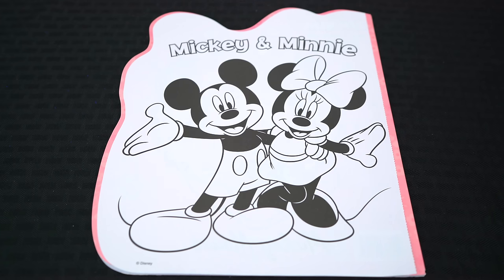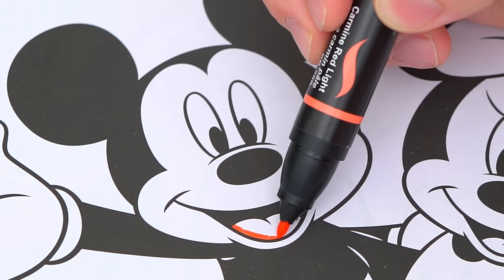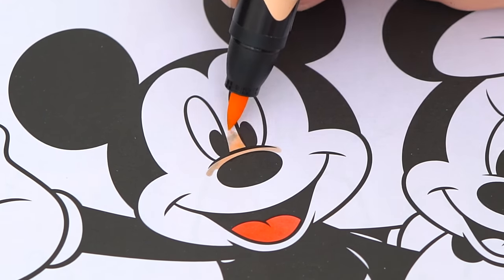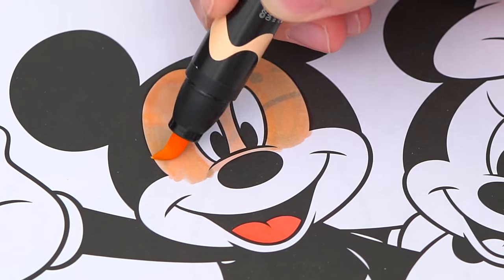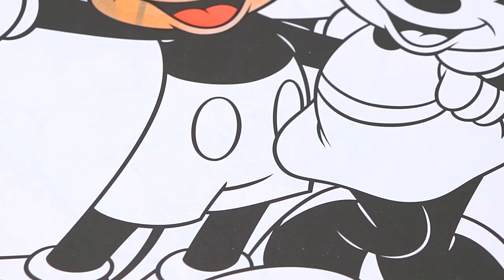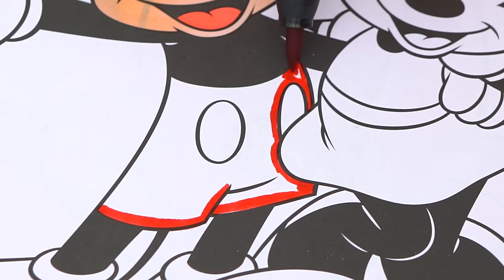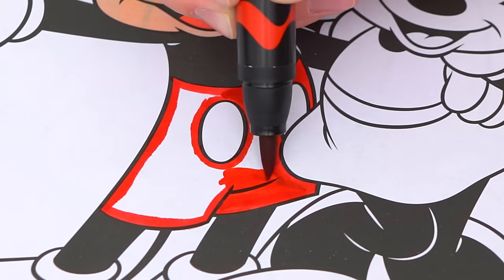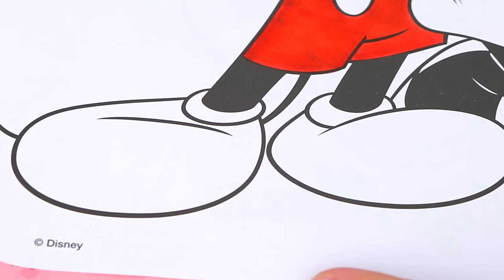Okay, so today I'm going to color this picture of Mickey and Minnie. Let's color in Mickey first. He's got a pinkish-red tongue. And let's make his face light peach. His shorts are red with white buttons on the front. And his shoes are golden yellow.